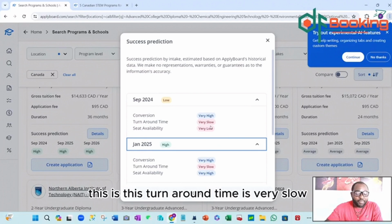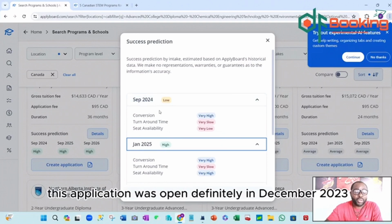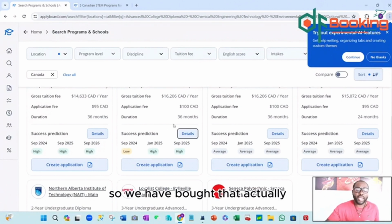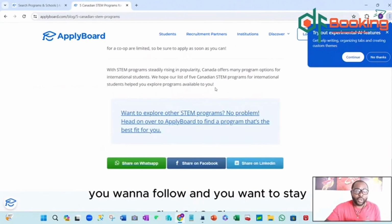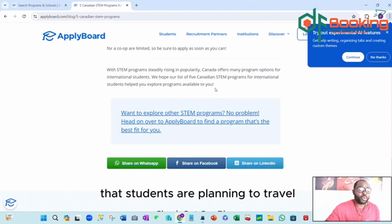This turnaround time is very slow and seat availability very low because this is September. September is just a few months away. So this application was opened definitely in December 2023, so many months later. So the seats are gradually filling up. That's why they show us low. So we have bots that actually give us all the detailed information on whatever program that you want to study on a database, and you want to stick around, you want to follow, and you want to stay, because we are bringing you so many updates, most especially at this particular moment that students are planning to travel.